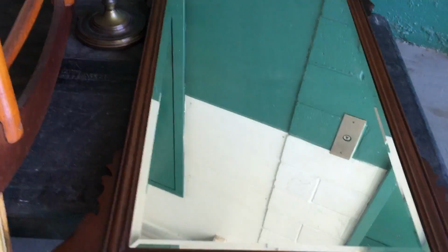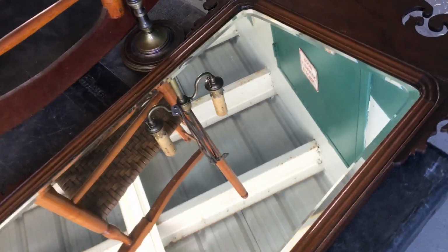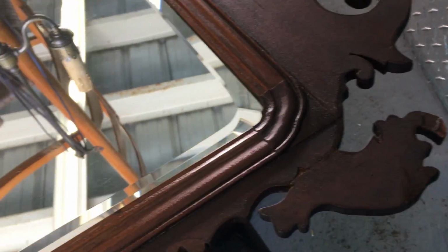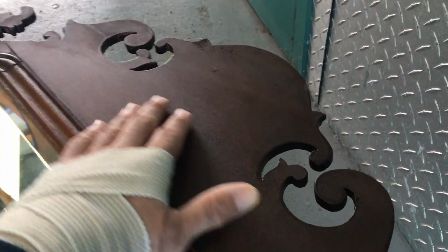A nice big Chippendale style mirror. This is a 19th century mirror, and a couple nice things about it. Lots of nice detail here around the beveled mirror, as you can see. Now all of the fancy fretwork here is in place. It's been broken off in several spots, and that's not unusual for these mirrors. But it's all there. This is the original finish. This is mahogany. The glass, as I said, the silver is original.